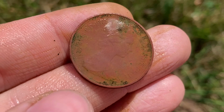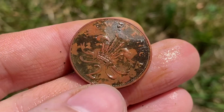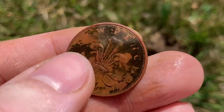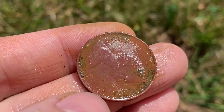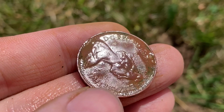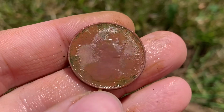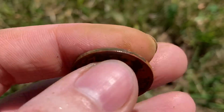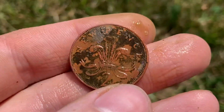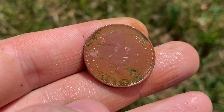Thankfully, I brought my brush and some water and cleaned this coin up pretty well. There you go, 2 new pence. Pretty neat little find there. Looks like it says 1971 up there towards the left-hand side of the bust. I think somewhere over there. But yeah, Queen Elizabeth II. Pretty cool coin and very odd for Missouri. You do find foreign stuff here, but very rarely anything English. So, not a bad find. We will take it.